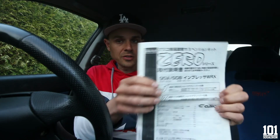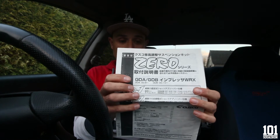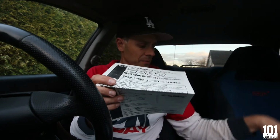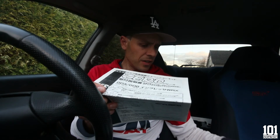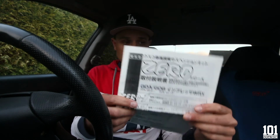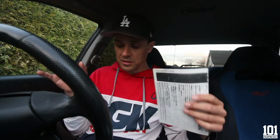So it has had Cusco Zero coilovers, I'm guessing. I mean, it has the instruction manual for them in the car. So I'm guessing it did have these in Japan, although it didn't mention it in the auction report, which is funny. So maybe it got converted back to standard before it was auctioned and they just left this in the car. And that's why this car, I find, when I've only driven it a few times so far, is not great with the suspension. It definitely needs new suspension. So that's something I'm going to sort out in the future.